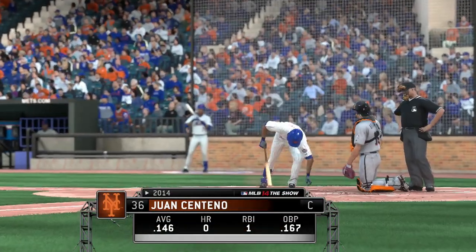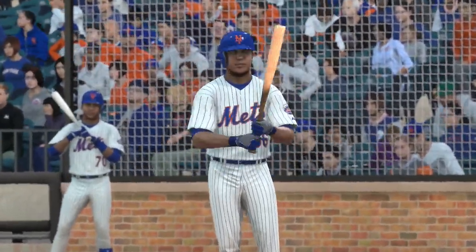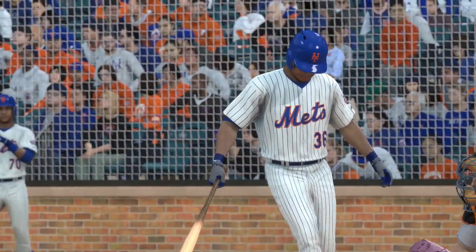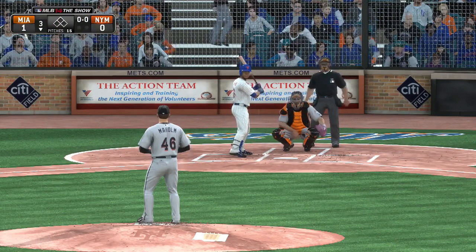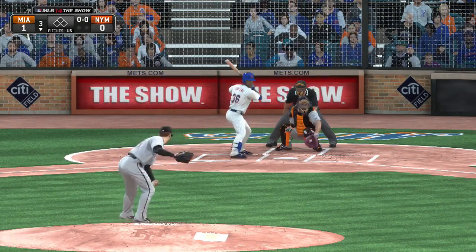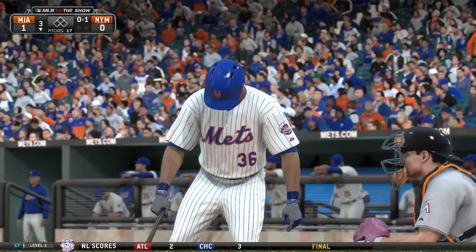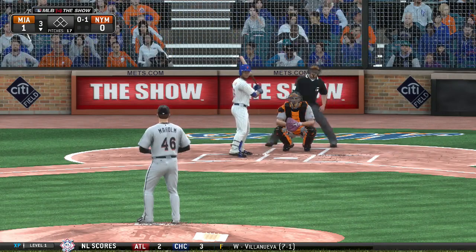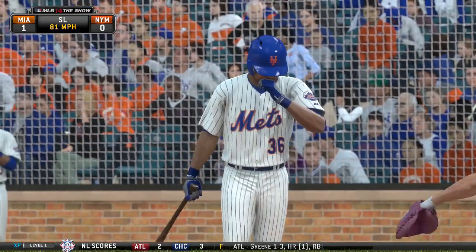Juan Centeno will come forward to begin the inning. 7, 8, 9 to start the home third. And they're still searching for a base runner. It's been 6 up, 6 down to start the game. Here's the first offering. In there for strike one. And a pitch in the dirt as he lays off. It's 1-1.